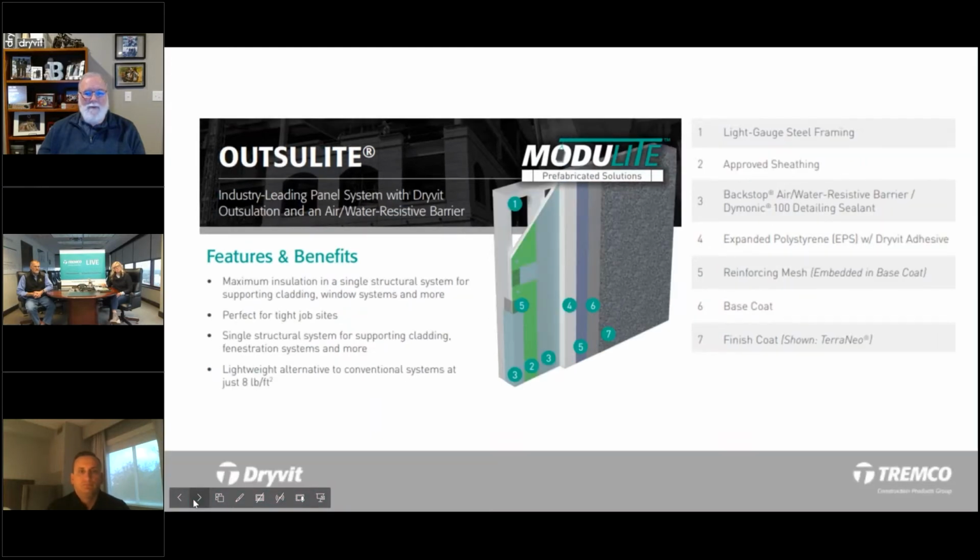You can go to the next one, there we go. So Outsolite has its own frame. This is typically done as a flyby or curtain wall type design. These panels weigh somewhere in the 8 to 10 pound range, less than 10 pounds. And they have full structural capabilities, so they can carry the load of a window. There are instances where some people do load bearing panels this way. So this is our Outsolite.